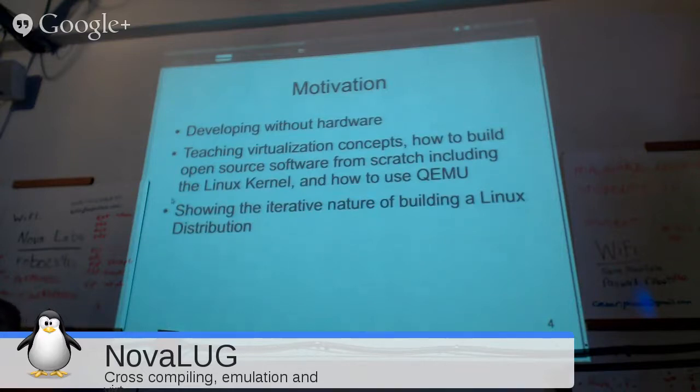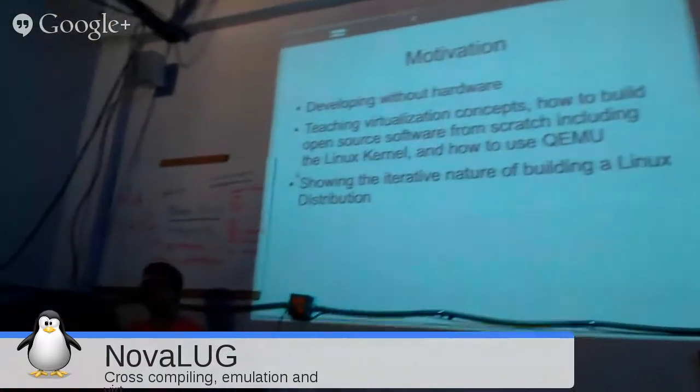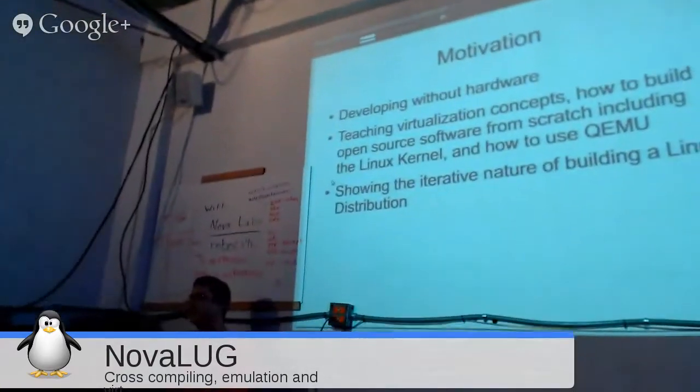Another motivation for this talk is just teaching basic virtualization concepts. I don't know how many out there are familiar with them. I assume a decent amount are, but not everyone. I'm also interested in teaching people how to build open source software.